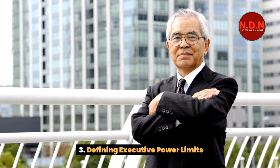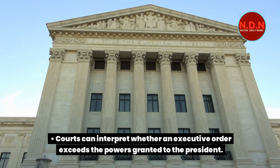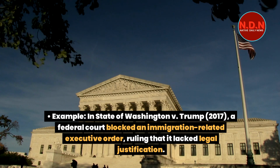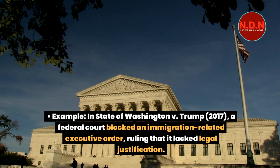Defining executive power limits. Courts can interpret whether an executive order exceeds the powers granted to the president. Example: in State of Washington v. Trump, 2017, a federal court blocked an immigration-related executive order, ruling that it lacked legal justification.